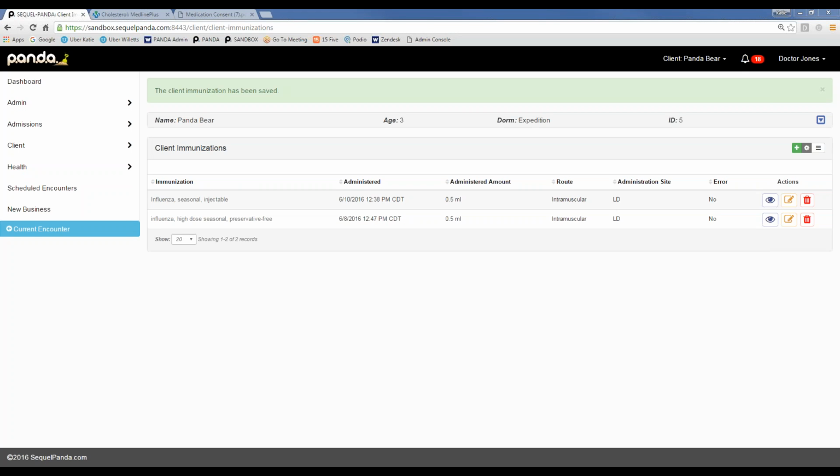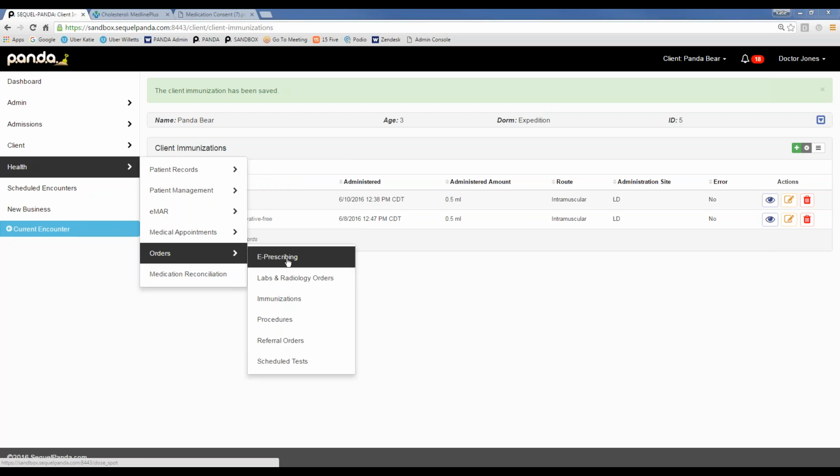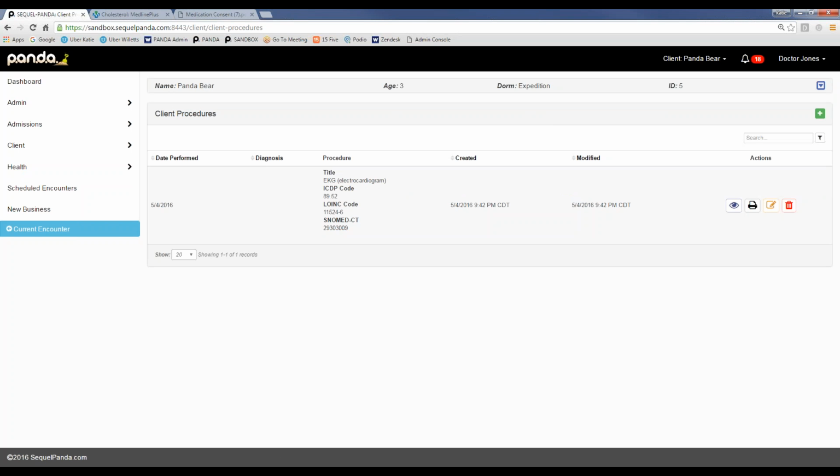All right, scroll down through my manual here. I got 2 more things to cover. Procedures. There has been a little bit of talk about this. Some sites do a lot of procedure orders. Some sites don't do a lot of procedure orders. Sometimes they're sent off-site for procedures. Sometimes they're done in-house. You guys can really use this area of the system as you see fit.